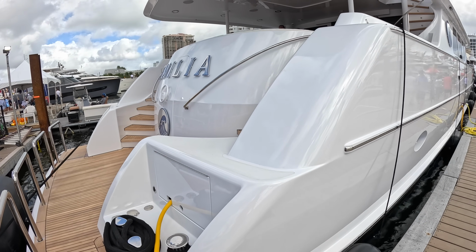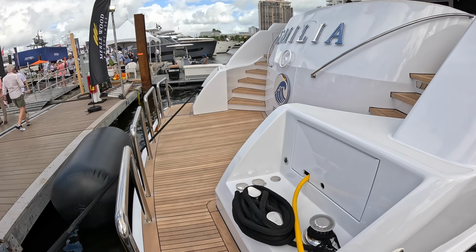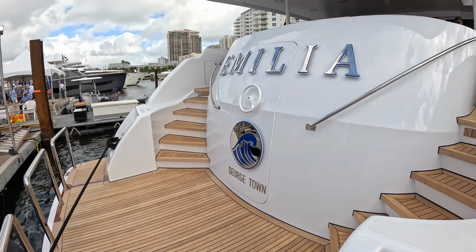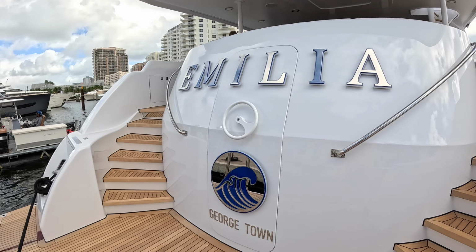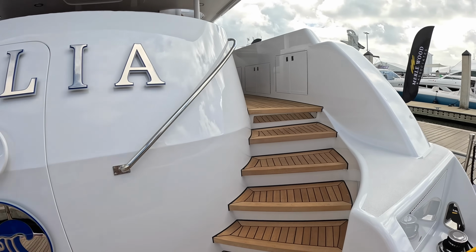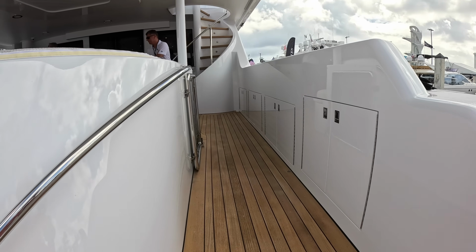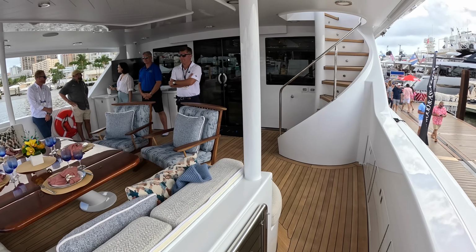Now, as I say, this is a 2002 boat. You could be mistaken for thinking that it was brand new because, well, look at it. It is absolutely immaculate. As I say, a lot of money just been spent on it. To be precise, $7.7 million, and it is worth every penny. That's just the refit, that's not including the cost of the boat.